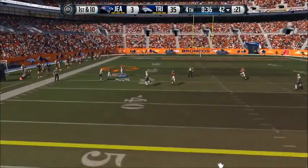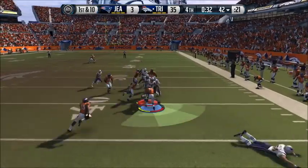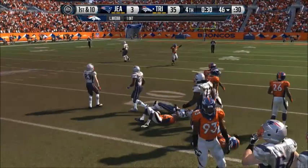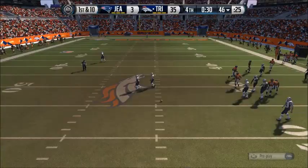Going for the home run. Interception by Webb. Spins out of the tackle. And it's Webb there to meet him. Nice job of the defense that time. In position, they read the quarterback's eyes, and it led to an interception.